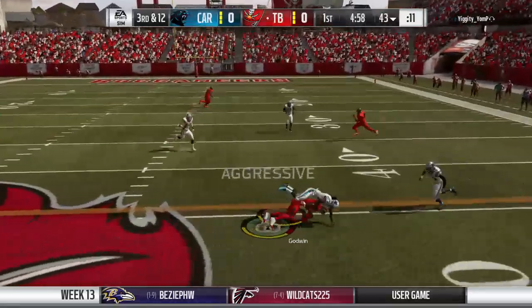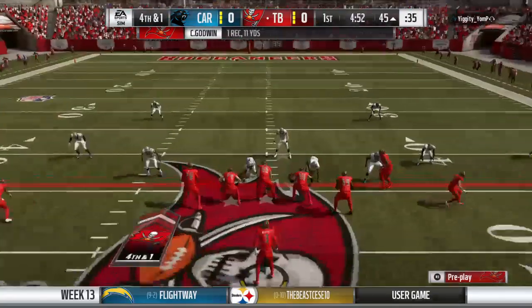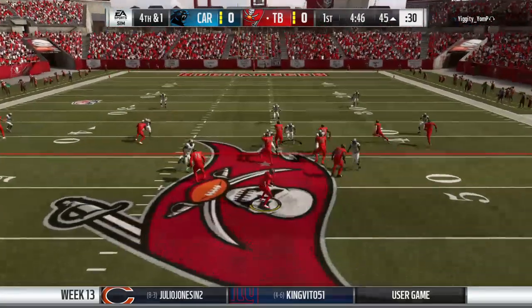Jameis to throw it. High throw, but he makes the catch. They'll get 11, but still a little short. 4th down. How about this for an opening drive decision? You got 4th and short, just outside of field goal range in all likelihood. What do you do? I'm going for it.